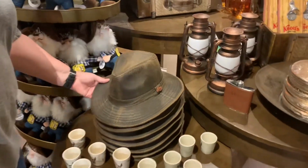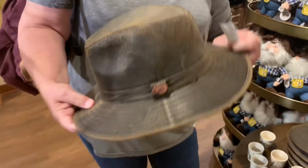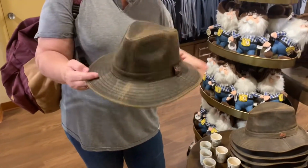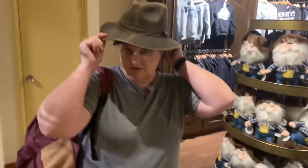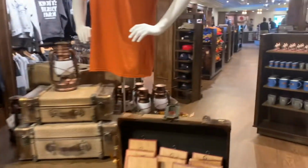It's like a leather hat. Wow, it is. That's cool. How much is that hat? So that's $36.99. I like that. Kind of. Look at Julie. There you go, over her baseball hat.